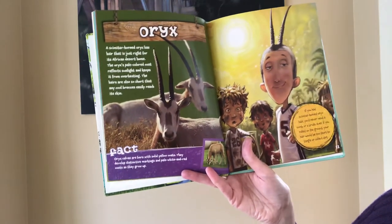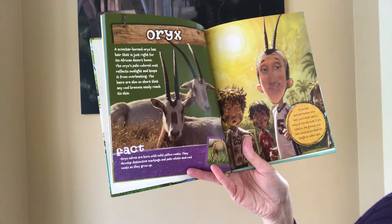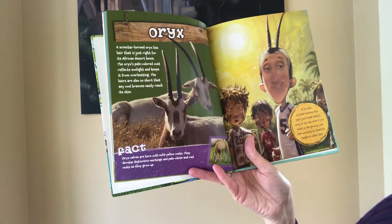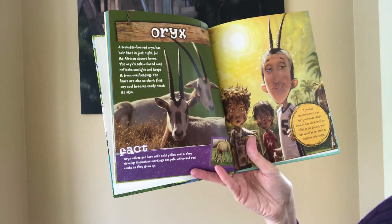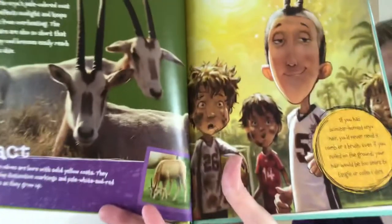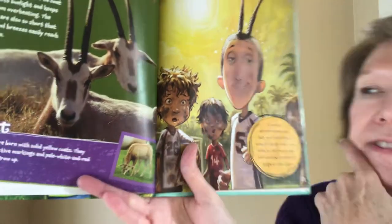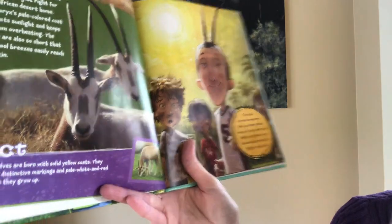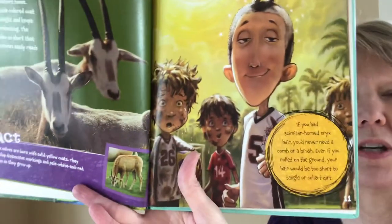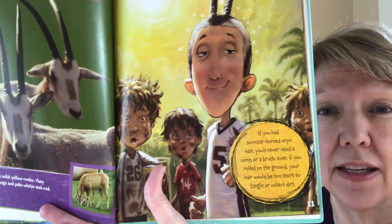Fact, oryx calves are born with solid yellow coats. They develop distinctive markings and pale white and red coats as they grow up. So there's a calf. If they live in the desert, do you think that pale yellow would help camouflage them from enemies when they're younger? I think it would.